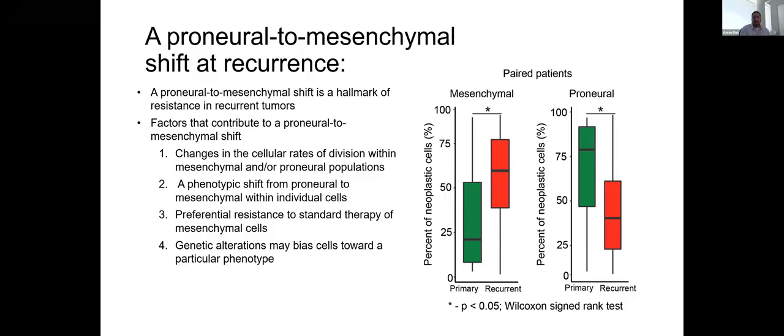And on average, we see a shift in neoplastic cells from the proneural phenotype to the mesenchymal phenotype. That could in principle be caused by many things. There may be changes in the cellular rates of division in the mesenchymal and proneural populations. Individual cells may be transitioning from one phenotype to another in order to escape therapy.